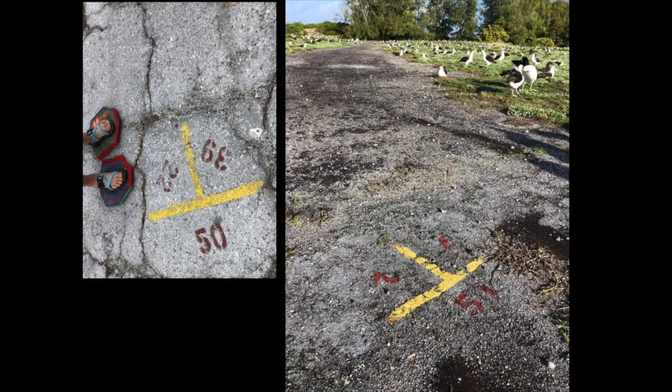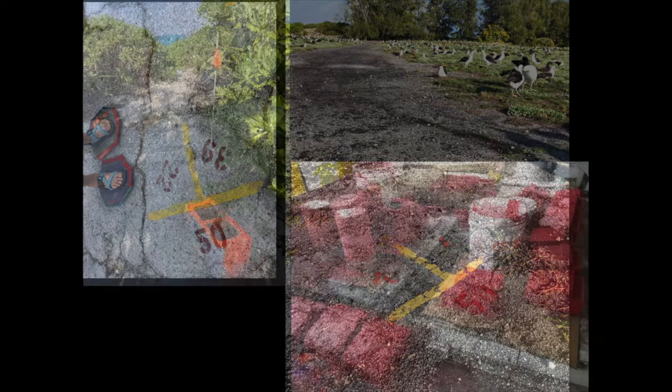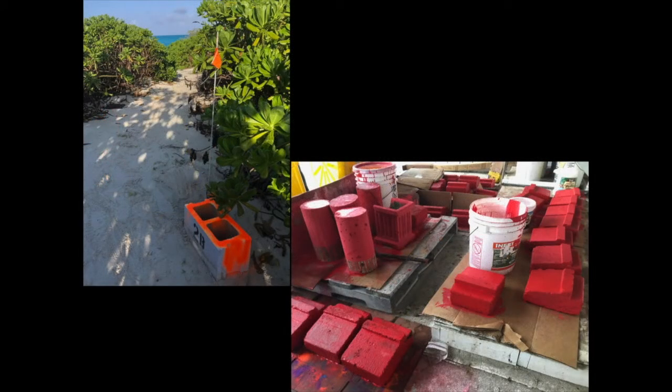These are some permanent hobo marks, which are useful on some of the remaining tarmac. Sector 50 is the entire runway area and several roads, or used to be roads, take off from that area. So this is an example of the hobo marks that you can see. Where we don't have any tarmac or obvious landmarks, it's a bit more tricky.